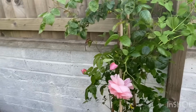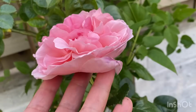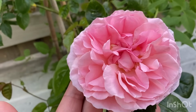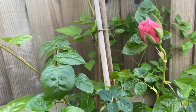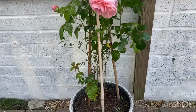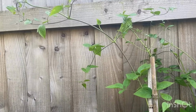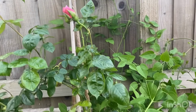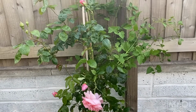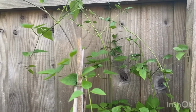Let me swing you round to something that is also in bloom and highly fragrant. This is Strawberry Hill. Now it is a short climber. The blooms are so strongly scented of myrrh, a little bit like Sceptre'd Isle. And I've got quite a few blooms here that are waiting to open. It's a lovely bush, and it's grown in a pot. I had planted this clematis as a companion planting, but as you can see, it is so tall and needs tying in. It's supposed to be companion planting, but I think she's the boss of this rose now. Yes, very tall, vigorous clematis.